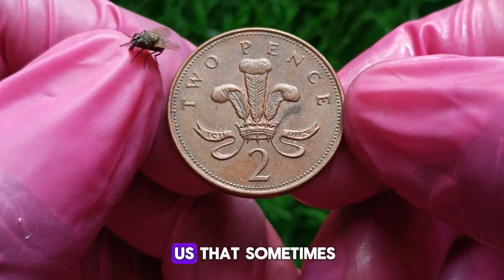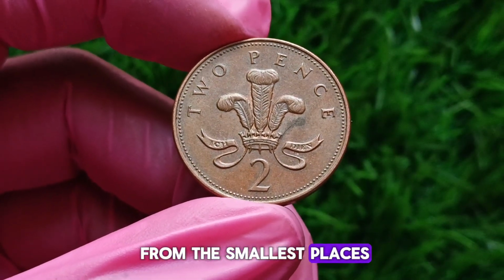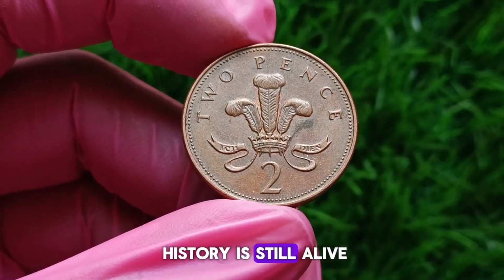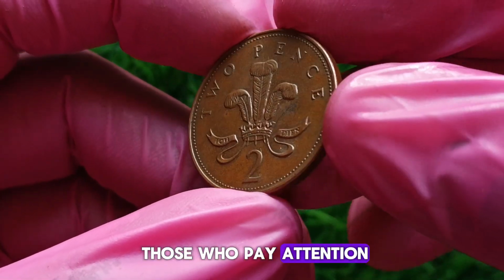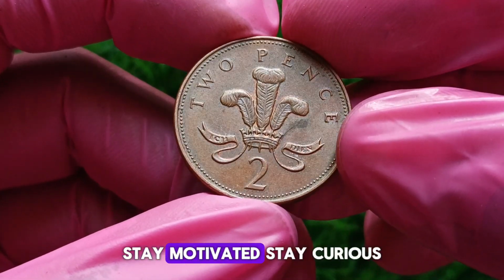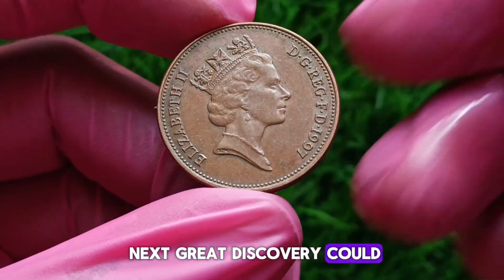Coins like this remind us that sometimes the greatest rewards come from the smallest places. They show us that history is still alive in everyday objects, and that fortune favors those who pay attention to the details. Stay motivated, stay curious, and who knows, the next great discovery could be right in your pocket.